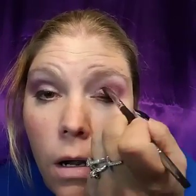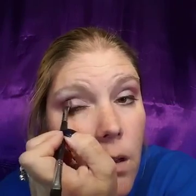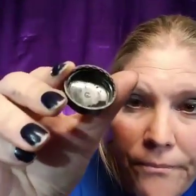There we go. Putting that silver back in over the top again, because your purpley is going to fall down a little bit on top of that silver. Just like that. Okay, and the final color is called Corrupted, and it is a matte black dark gray. Kind of hard to see in there.